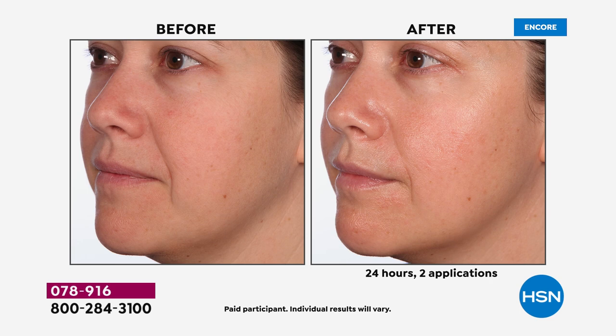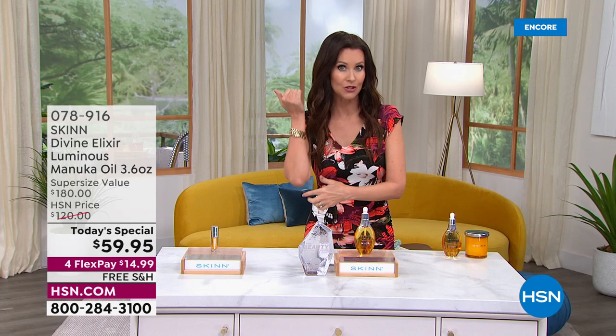This skin. This is not after one quick application. 24 hours later, 24 hours after applying this incredible, luxurious Manuka honey oil, this woman's skin looks softer. The fine lines and wrinkles are softened. Her skin has this gorgeous luminosity to it, this glow. This is a multi-purpose oil for your skin, for your dry patches on your elbows, for your knees, a little bit on your hair, your cuticles.